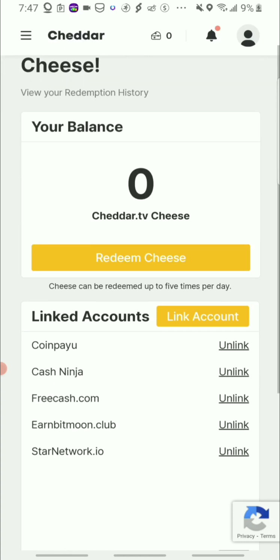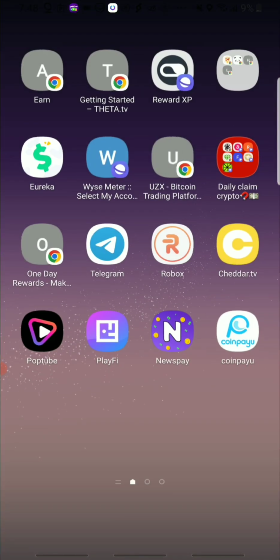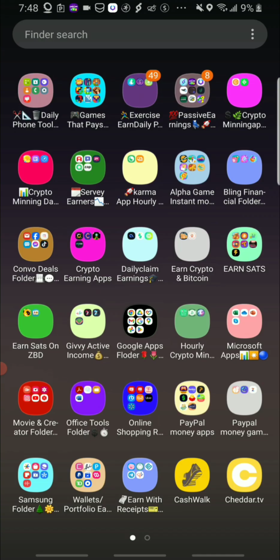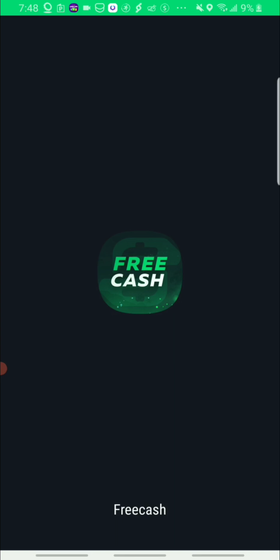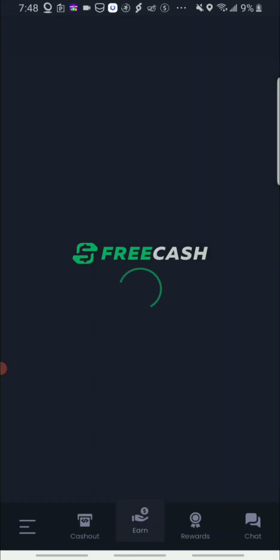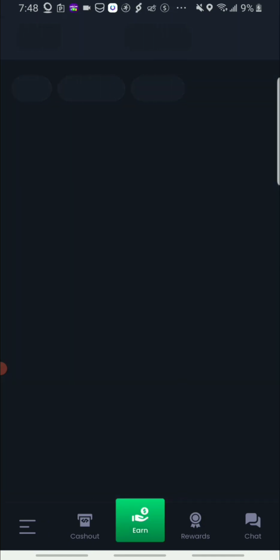So now those earnings are on my Free Cash account. I'm going to go to my Free Cash account just to show you how it looks and the earnings that I just cashed over there. If I wanted to, I could now go ahead and cash out from Free Cash. So that's another way you can earn, guys.